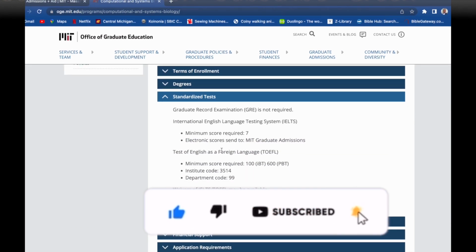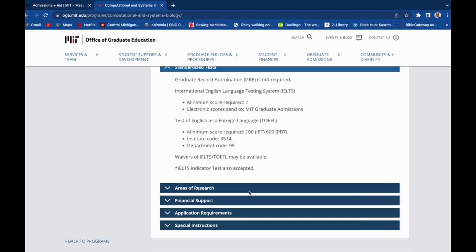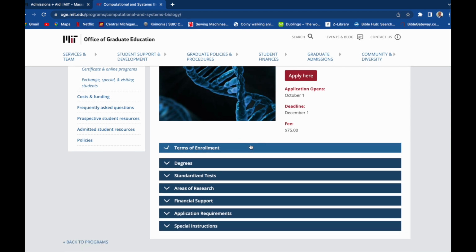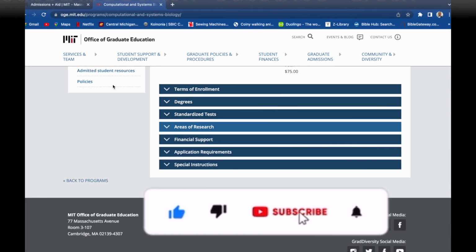So with a standardized test, GRE is not required, and waivers for IELTS and TOEFL may be available. So if you meet the English requirement, you just email them. Okay, times of enrollment: it's only 4 terms, so you can come in only in September, and then you can look at the research areas and choose your choice.